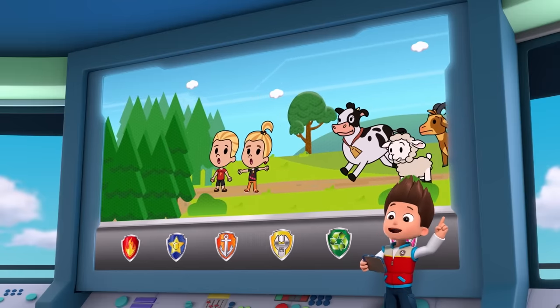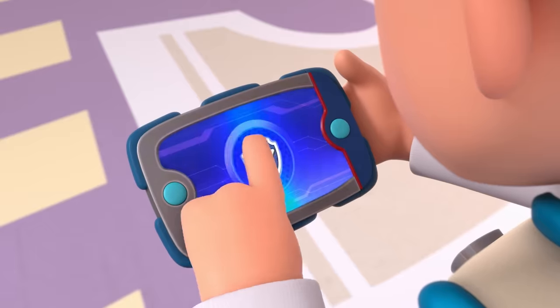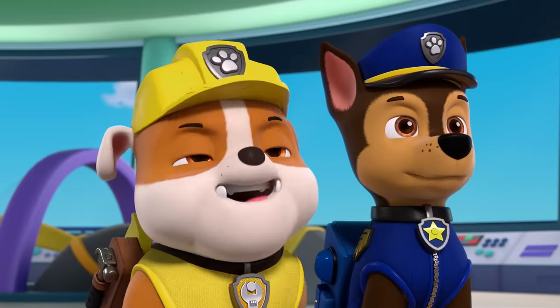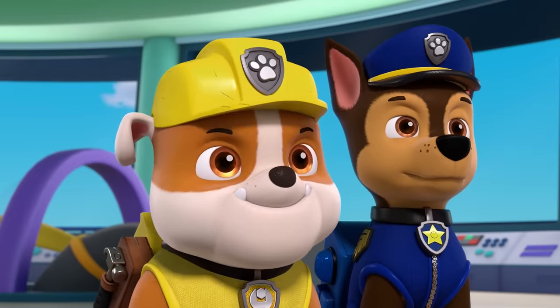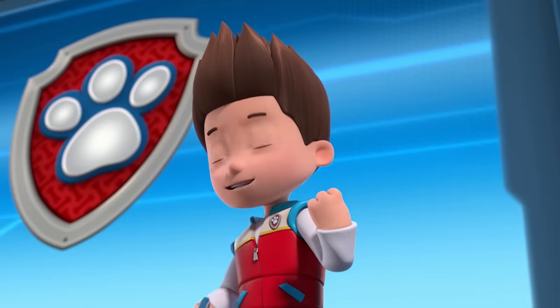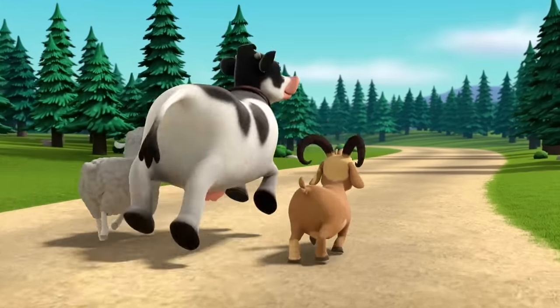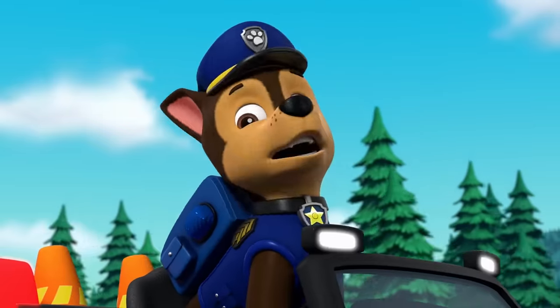So for this mission, I'll need Chase. Chase is on the case. And Rubble. Rubble on the double. All right. Paw Patrol is on a roll. I see them, Ryder. Now to round them up. Ruff, megaphone.